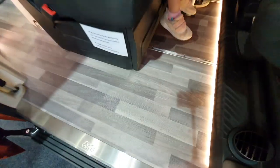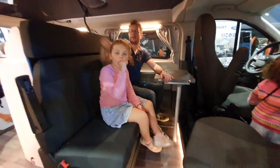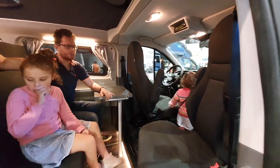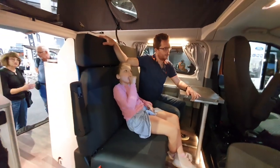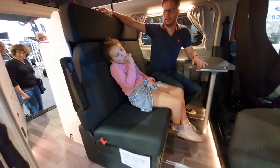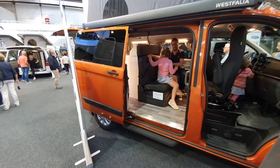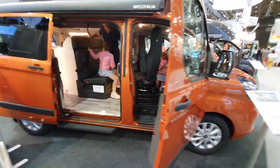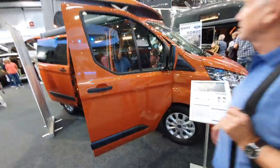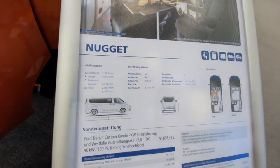Yeah, there's some holes in the floor there that look like it might be. Yeah. I suppose when the seats are turned around, it's very spacious. Whether you get three seat belts. Is there three seat belts? Yeah, there's three seat belts. So that's a Nugget. I've always liked these.